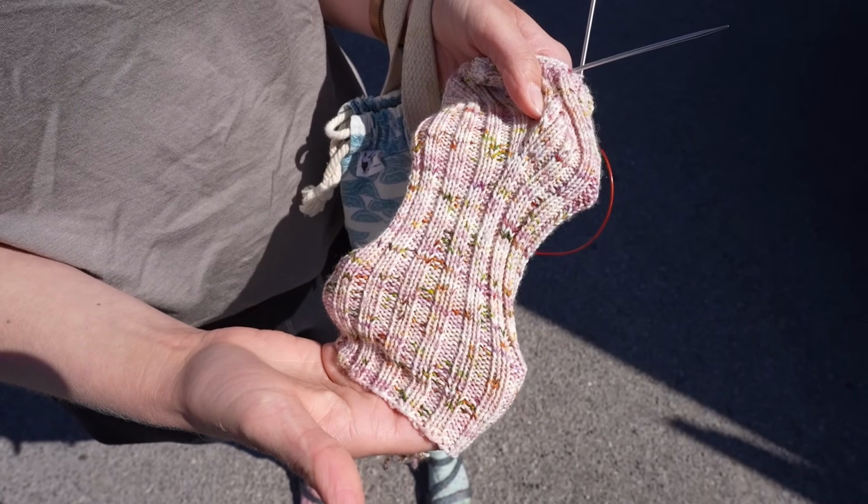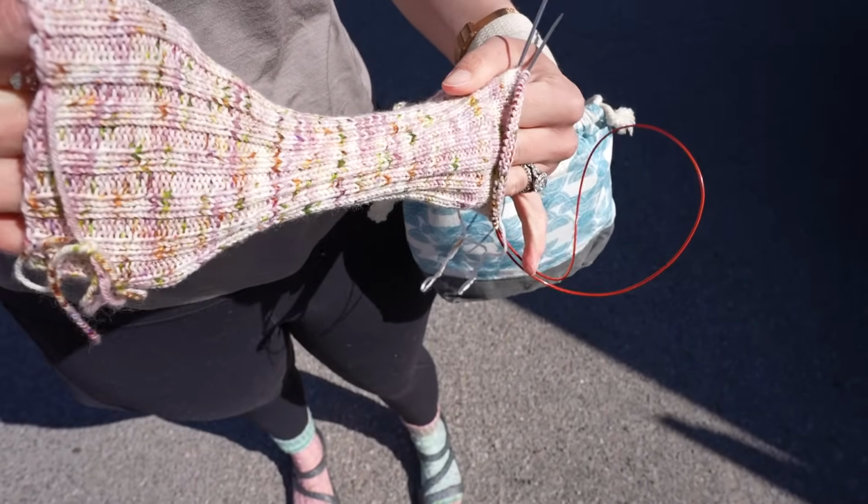I started a pair of socks to kind of show off the colorway and see what it looks like, because I was really, really curious. And this is from one of the skeins that I personally dyed. I think it's turning out really beautiful.